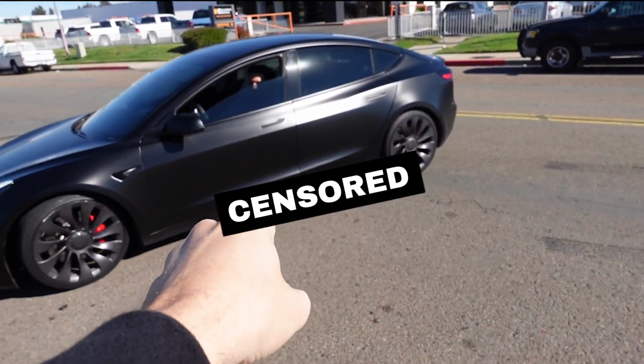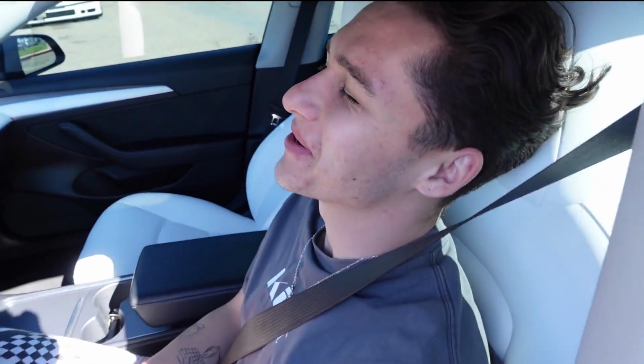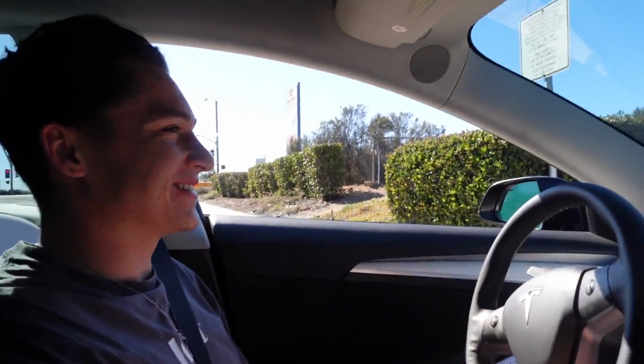Oh, what happened to your side skirt, dude? Dude, I knew you were just gonna make fun of me. I saw the camera out. Big Tesla guy over here. This guy hates my car, so every time I see the camera out, I just know it's nothing good. It's always gonna be some talking.